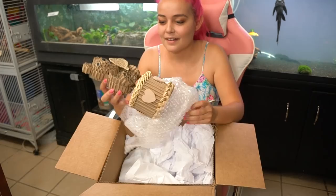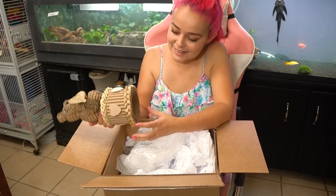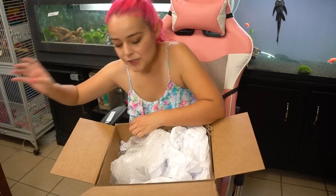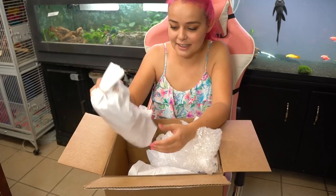Oh my gosh, look at that. It's so cute. I hate that they're gonna destroy this, but it's so pretty. Isn't that so cute? I'm actually gonna do another room tour soon, so I'll be including all of this. You'll get to see it in the cages and see how it looks. And I should probably do a chinchilla cage tour. I haven't done that.